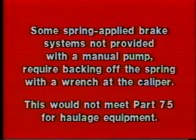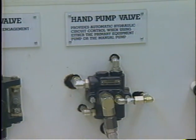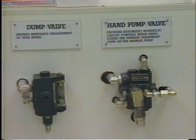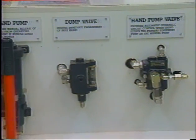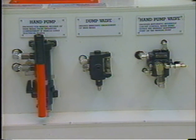Some spring-applied brake systems not provided with a manual pump require backing off the spring with a wrench at the caliper. This would not meet Part 75 for haulage equipment. A hand pump valve on the test board is used in conjunction with the hand pump. It directs flow from either the main pump or the hand pump to release the automatic emergency parking brake as necessary. The hand pump is only required on haulage.